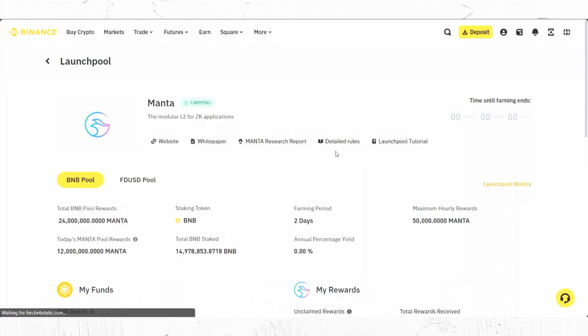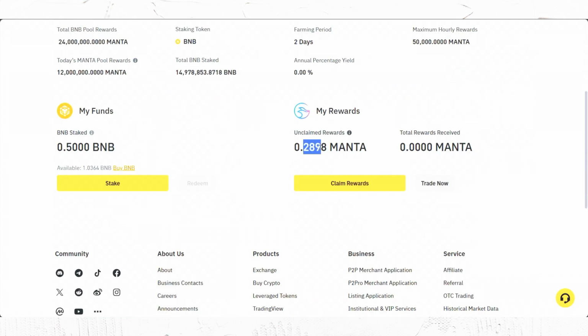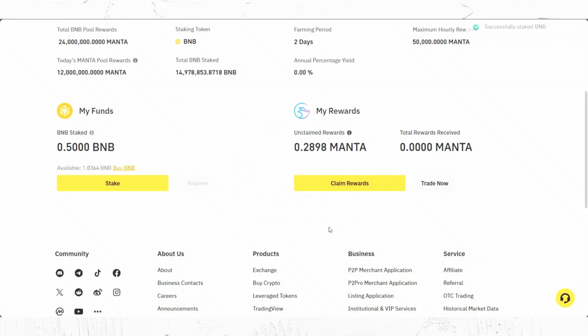See all the details about the farming Launchpool. I currently have 0.5 BNB staked in the wallet. However, you guys can see I have 1.03644 BNB that's not been staked, and that's what I'm going to be staking today. Click stake, click max, and then stake. Now I have successfully staked my BNB, and now it has changed from 0.5 to 1.5.